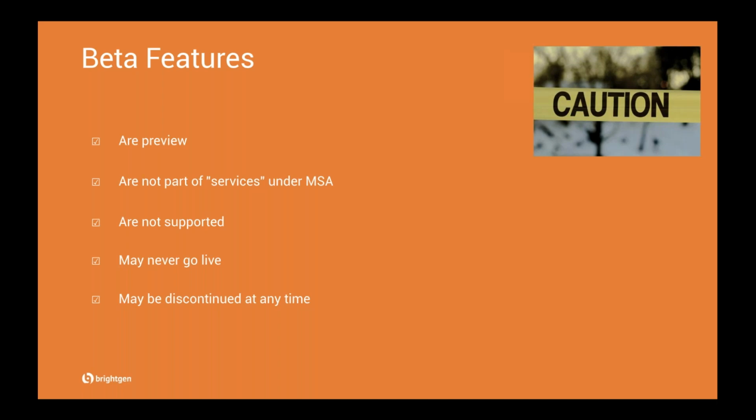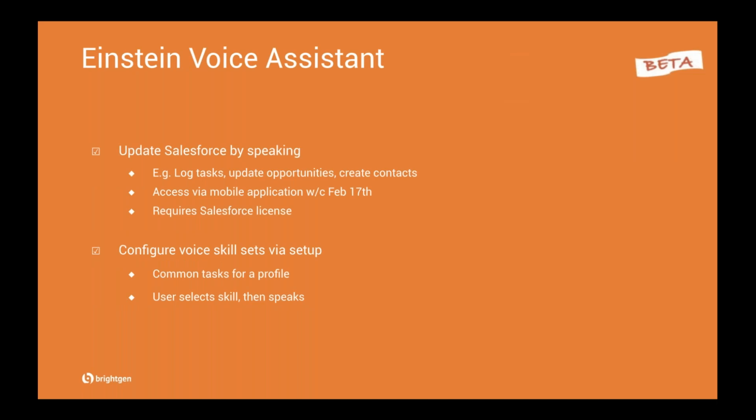Personally, I use them to evaluate functionality, make plans for how we're going to roll it out when it hopefully becomes generally available. So it's very much early access, just getting you a flavor of what you can do. So first one, Einstein Voice Assistant. This allows users to create and update records by speaking. For example, logging tasks, updating opportunities, etc.